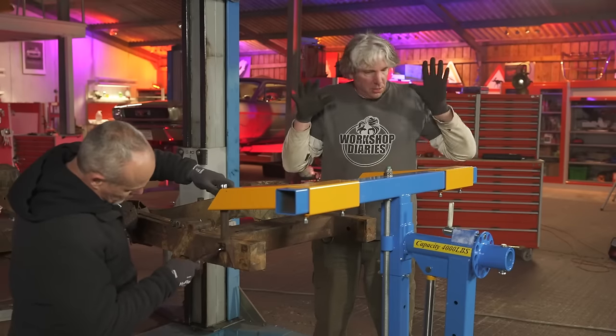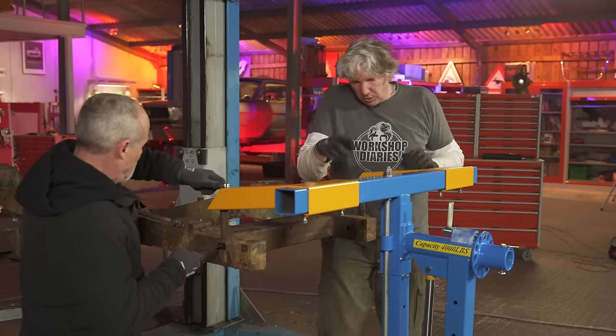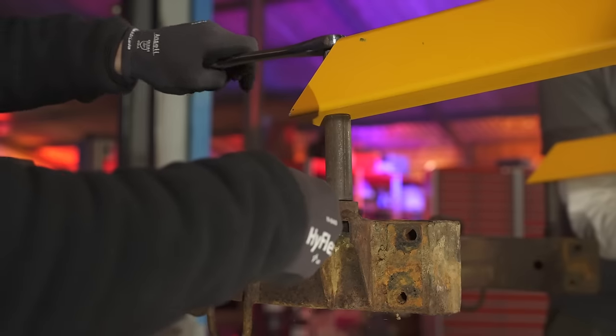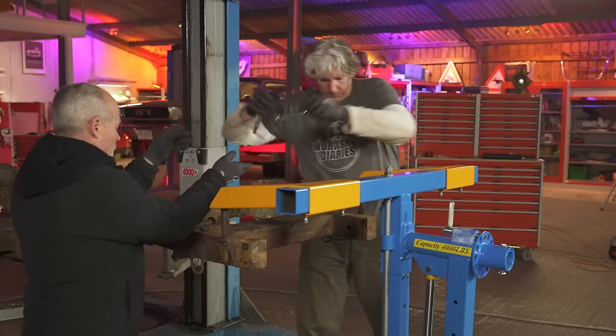So then, this end is pretty much there, at least certainly ready for the first go. The only thing I will adjust is the lead screw here, but once we've got the other end in position, so we can just get that centre of gravity into the right place. There we go. Fab. Awesome.